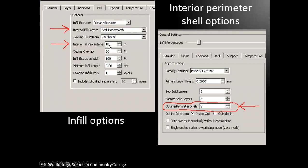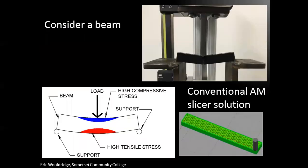So for example, we can take our infill percentage from 10% to 30%. We might be able to change it from a honeycomb design down to a rectilinear design. We might even be able to add a solid diaphragm throughout the entire part. We can also increase our shell count, but that's about the extent of your options with a typical slicing system. But in reality, that may not be necessary.